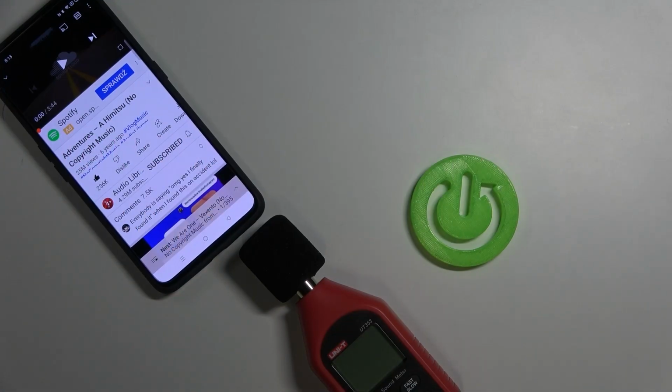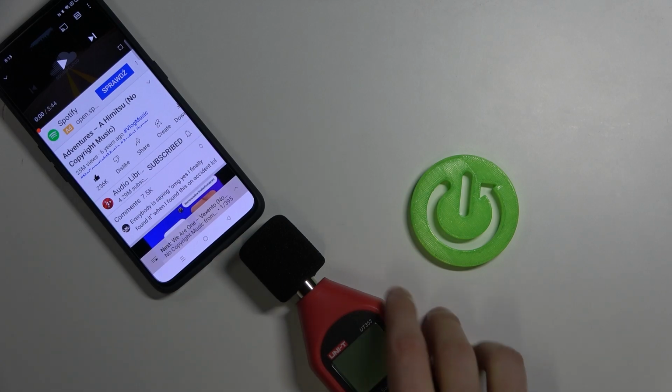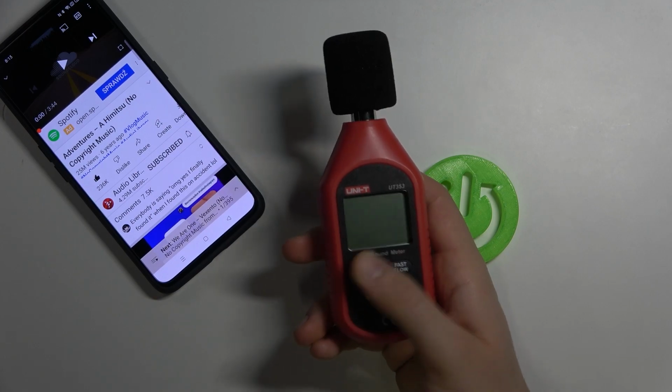Welcome. Today I'm with the REALME GT Neo 2 and we are going to check the highest volume level of this device. So I'm going to measure the sound level with this decibel meter.